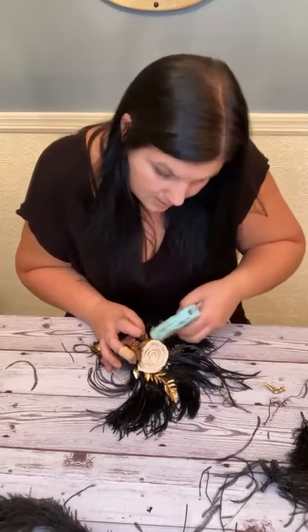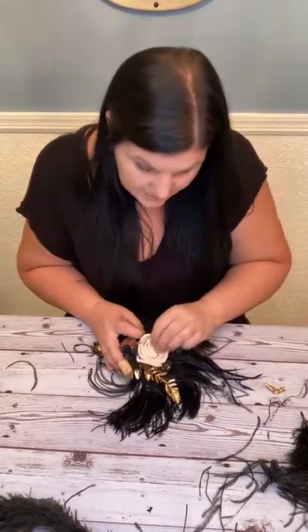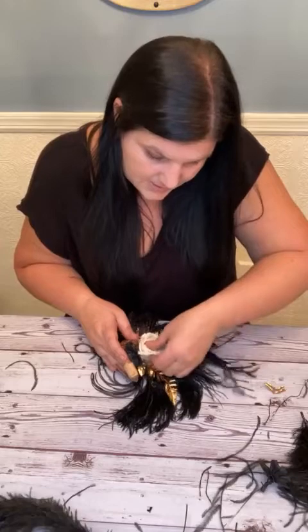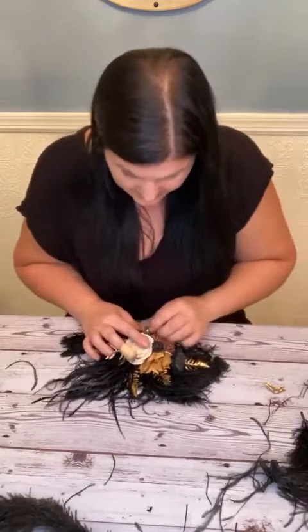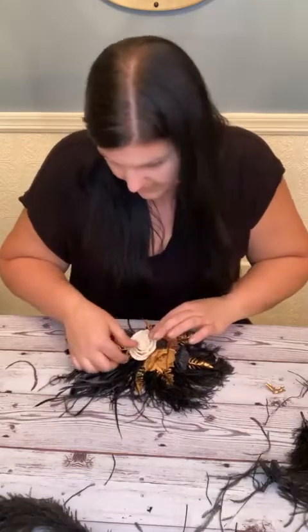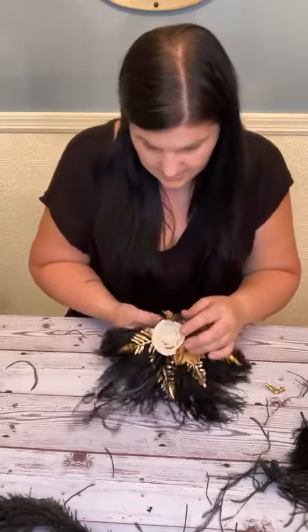You don't want to go too much on the side so that you don't see the pretty part of the flower. So that's why I'm moving them just a little bit. But you also don't want them all just flat and lined up either. You want to have some dimension. So it's trying to find that balance of dimension and it making sense.